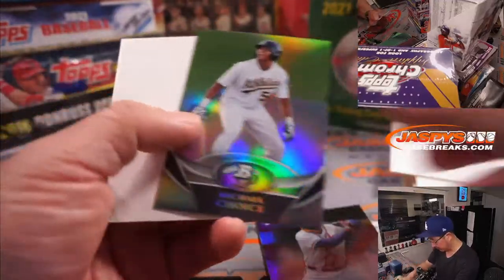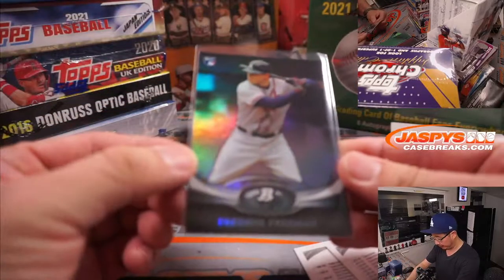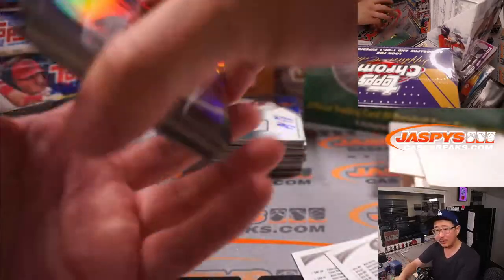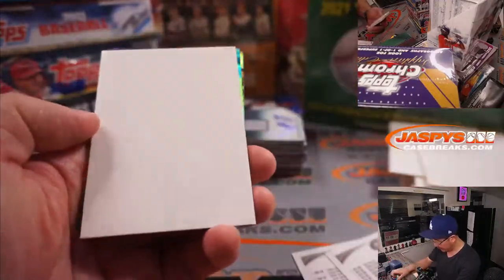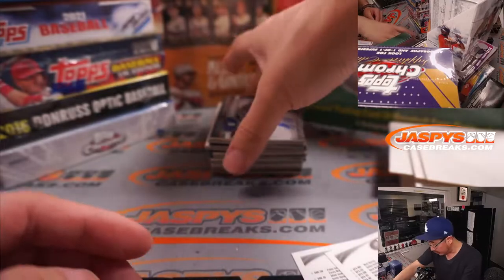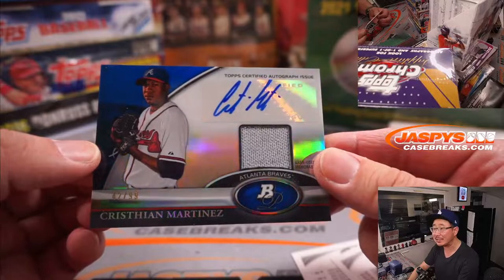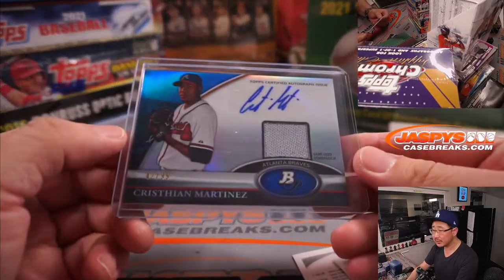There's the Freddie Freeman rookie that TJ spotted. Sharp, good eye. Tim with the Braves gets the Freddie Freeman rookie card. I don't know what those are going for on the secondary market, but there you have it. RIP Tyler Skaggs. And we got a jersey and autograph for the Braves. 42 out of 99, Christian Martinez. Tim with the Braves.